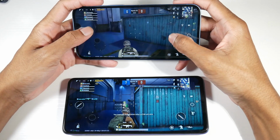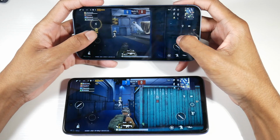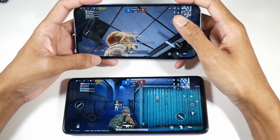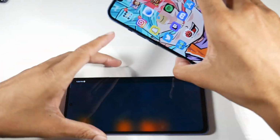I do notice that both of these phones get warm, but they don't get hot, like uncomfortable, but they do get kind of warm. But I never felt like I was gonna burn my hand. As you can see, gaming performance is gonna be pretty good on both of these phones. Very smooth, as you would expect.